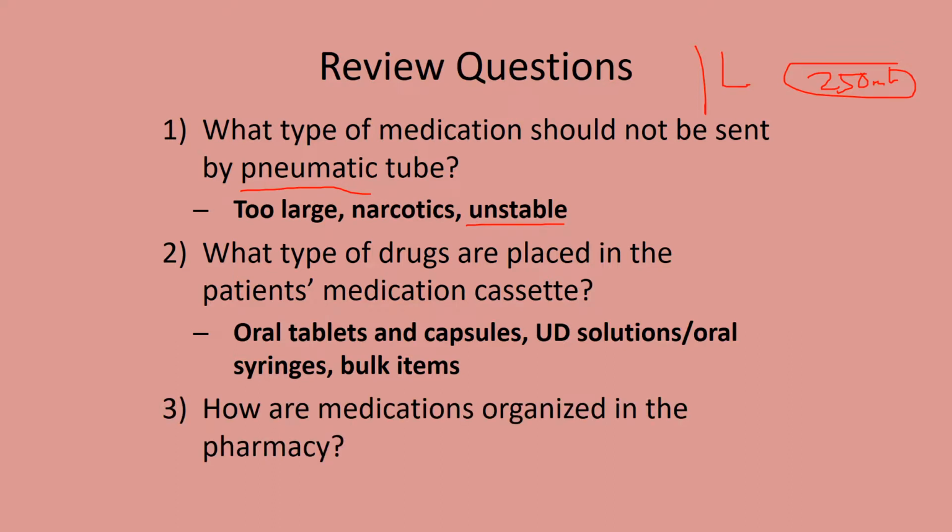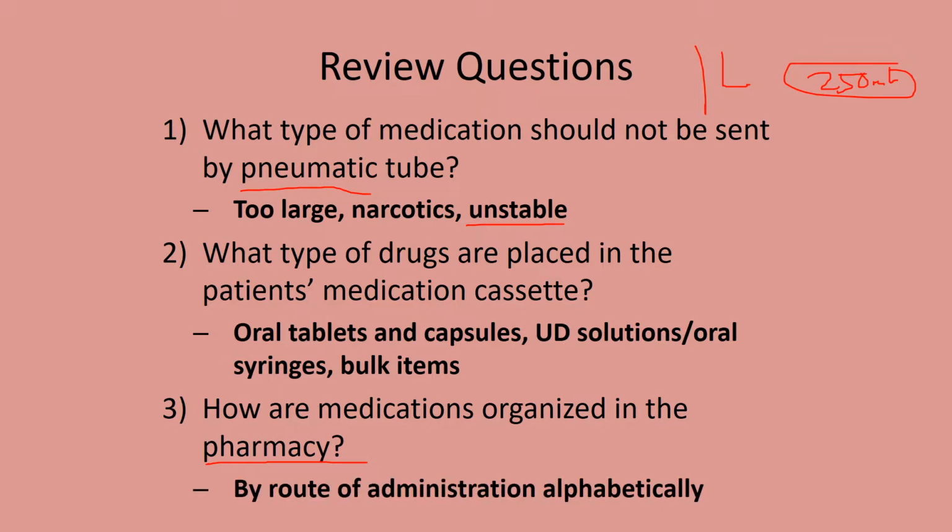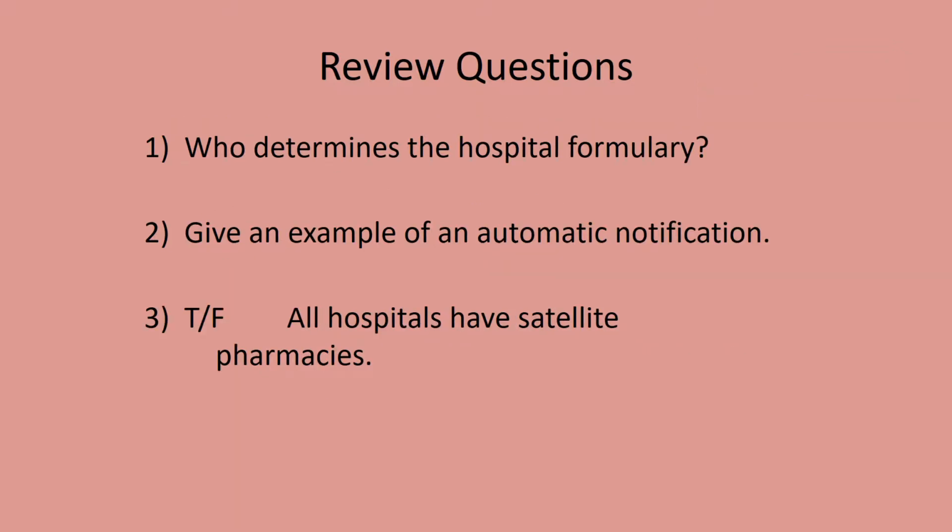How are medications organized in the pharmacy? Well, similar to retail, alphabetically by generic, and these are based on dosage form. Dosage form and route. Who determines the hospital formulary? So we have a committee. They are the P&T committee, Pharmacy and Therapeutics.